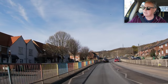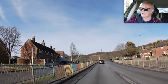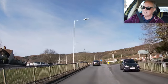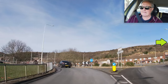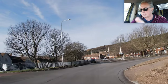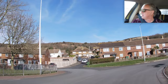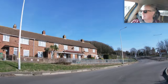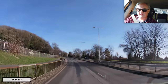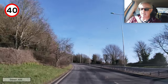At the roundabout, take the fourth exit. Fourth exit, are you going to count them with me? Got the indicators on, get into the right-hand lane. To my right, so there's one, there's two, there's three, so we want the next one. Here we go, up Dover Hill, 40 mile an hour zone, let's crank it up.